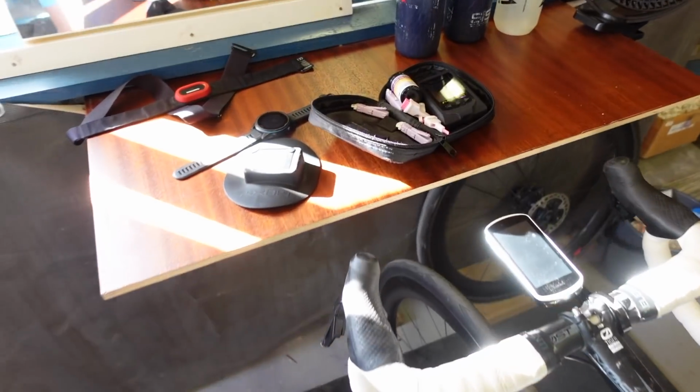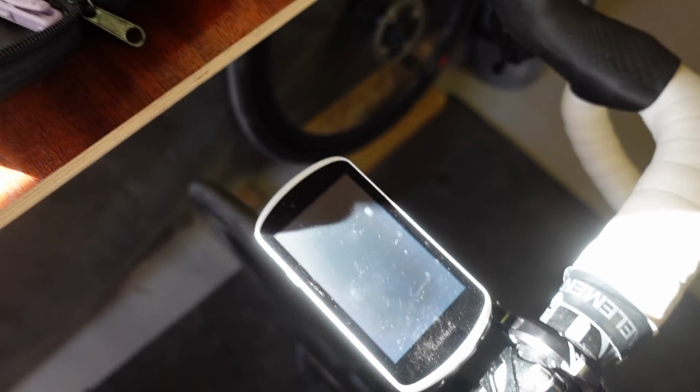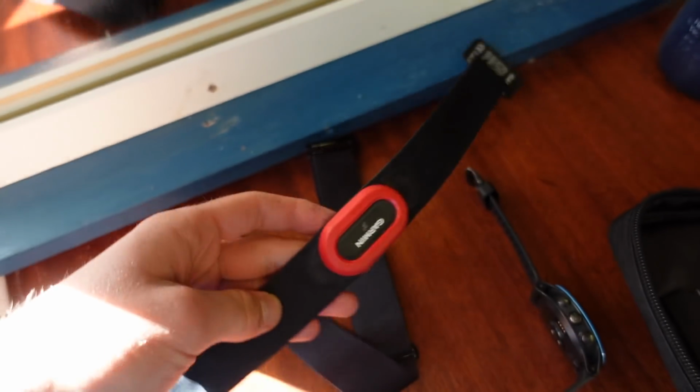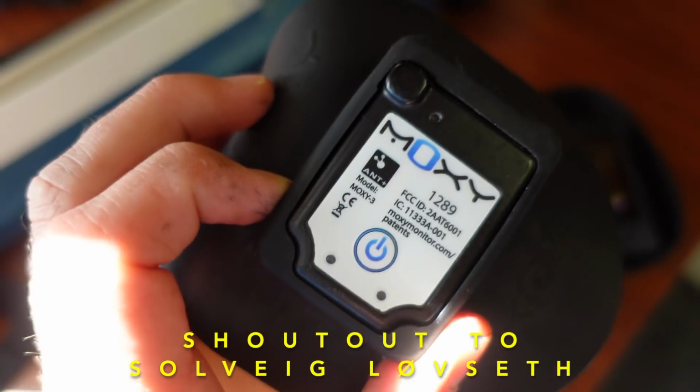And here's the equipment I'm gonna use today. I have of course my bike computer. I have my Lactate Plus. I have my watch, my HRM Run, and also a Moxy sensor.